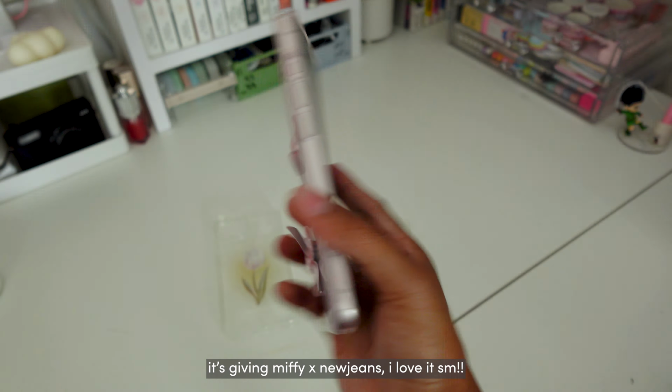And these are the last two items that I got from my big Temu haul. It's manga eyelashes.